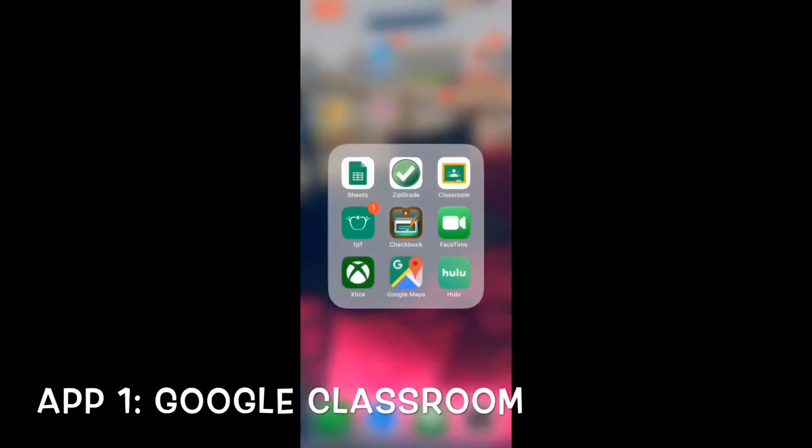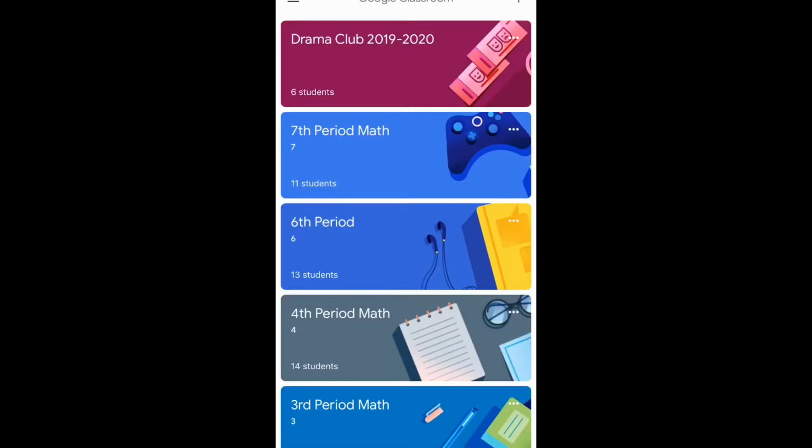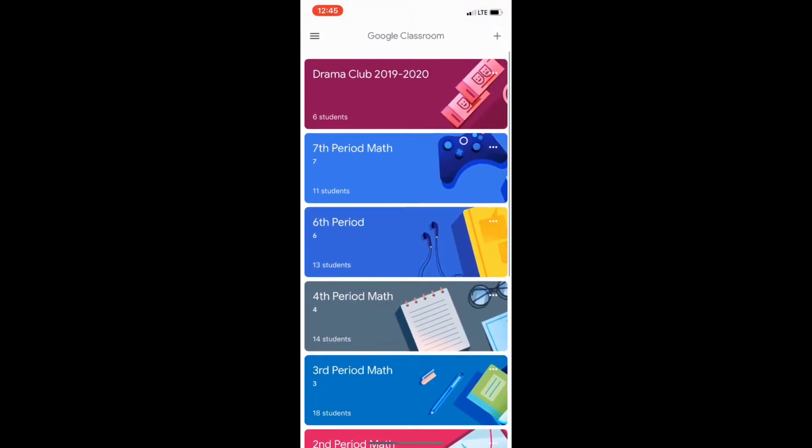The first app that I always have on my phone is Google Classroom. And if you use Google Classroom in your class, which most of us do, you need this on your phone. You can add assignments and tasks in your class's messages, and it's just a really easy way to control your class and get some work done on your phone so you don't have to be on a laptop.